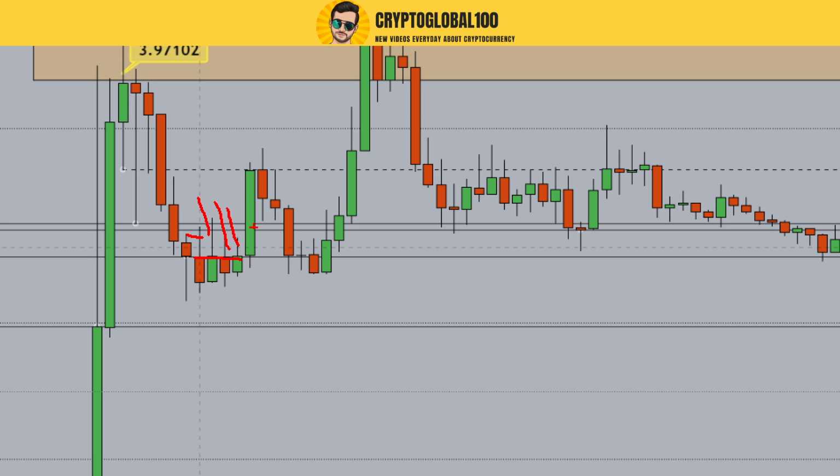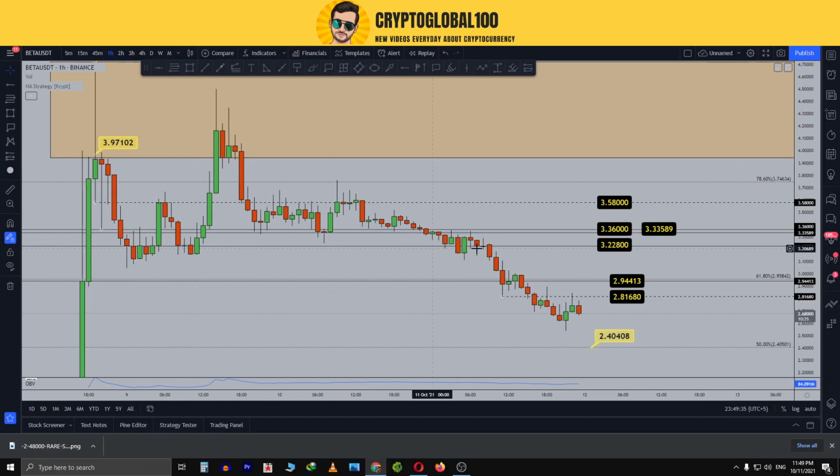And once we break out, you can see the candle opened here, went up, and after that there was a gap, which was filled up in a few candles afterward. And then again we saw candles closing below this area on the breakout. So this is an important area as well, 3.22.